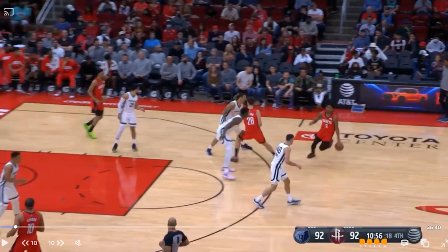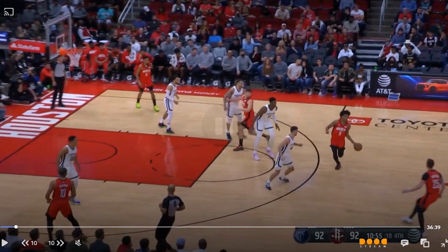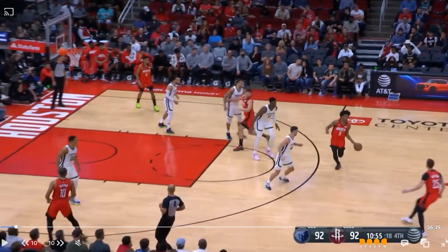So once he sets that real quick screen in transition there, what you create is a little bit of confusion, and this is kind of Coach Silas' transition offense. This is what they want. You get Alperen cutting to the basket there, takes away Brandon Clark. You have a big there that's on a mismatch with a guard. He doesn't feel natural playing on the 3-point line, playing those shooters up close like that.